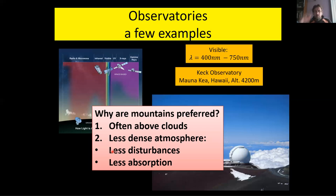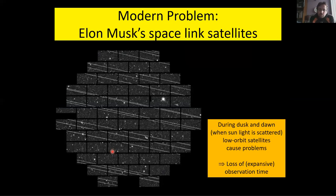Another advantage. But nowadays, the problem is you get this beam time at latest, just after dawn or before dusk. Sorry, from dusk till dawn. Okay, so just after dusk, before dawn, the Earth is in shadow, but the sun's light might be scattered and go into the night sky while you already start trying to observe something. And now this light might illuminate satellites that whirl over you. And this becomes more and more of a problem.